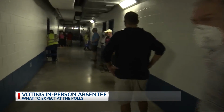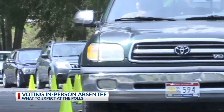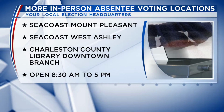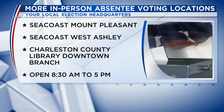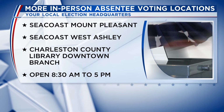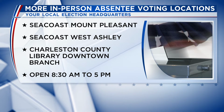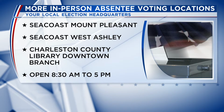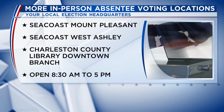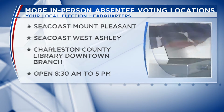Officials say you don't need to register to vote in person. That's only if you plan to vote absentee by mail. Charleston County also has 3 other in-person absentee voting locations open, one at Seacoast Church in Mount Pleasant, the other at Seacoast Church in West Ashley, and the third is the Charleston County Library, the downtown branch. They will be open from 8:30 in the morning until 5 at night, Monday through Friday. All locations will also be open to voters Saturday, October 31st.